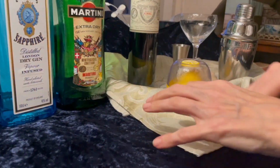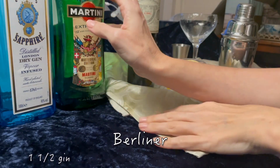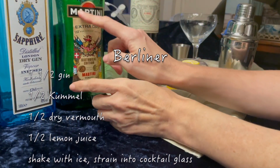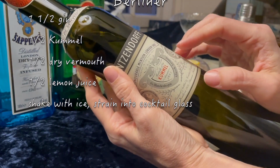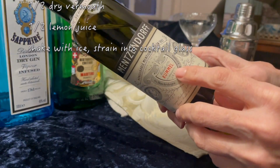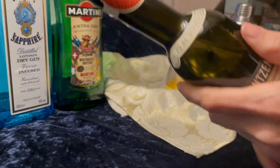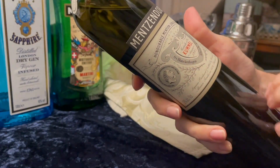Let's make ourselves a drink. We're going to be making a Berliner. It's a drink I particularly like in the winter months because it uses this gorgeous herbal spirit called Kümmel that comes in a very thin, long bottle and has gorgeous, gorgeous aromas of herbs.